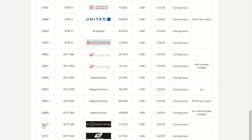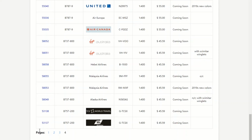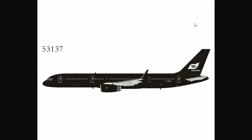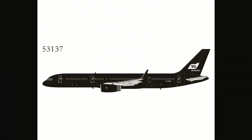Moving on, we have a TCS World Travel 757-200. I think this may be charter. Don't know yet. But it seems like a very cool airline and a very cool livery. So if you need it, go ahead and get that. And then we have an AG Aviation 757-200. So all in all, they're all right releases, actually. They're pretty good, actually. That's the same registration, actually, which is kind of cool.